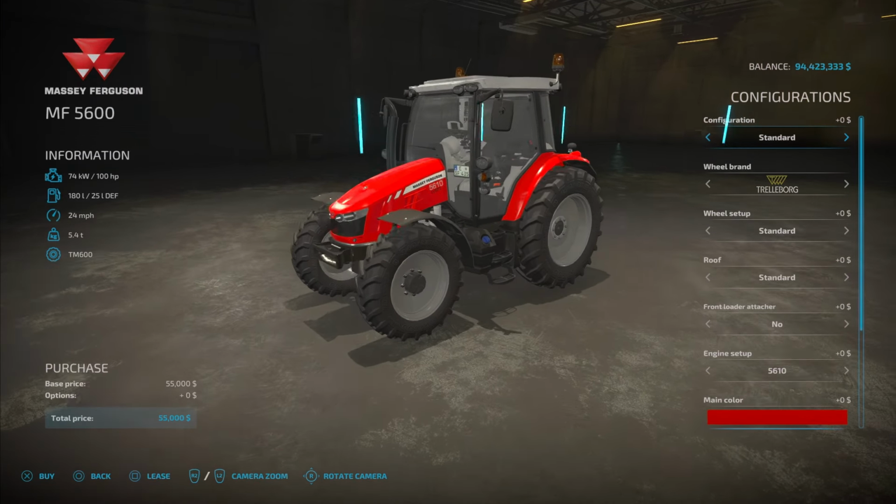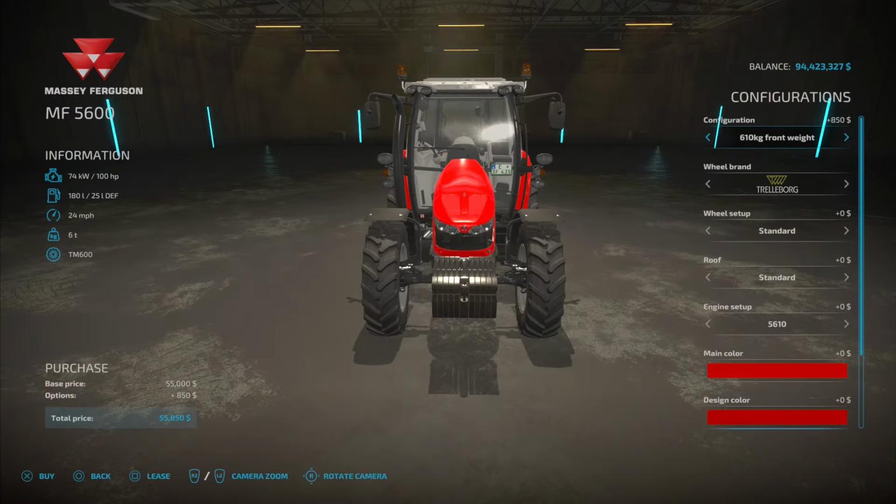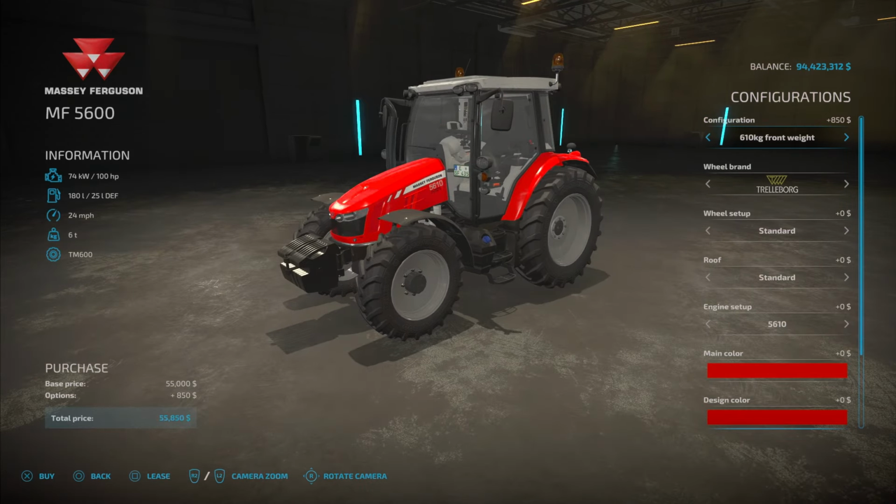So, here it is. Now, configuration: standard, front weight, or front hydraulic, which is interesting, the front weight. So we're going to leave the front weight on there because, what changes? With the front weight, you can't have a front loader attachment. Okay, so good to know that.